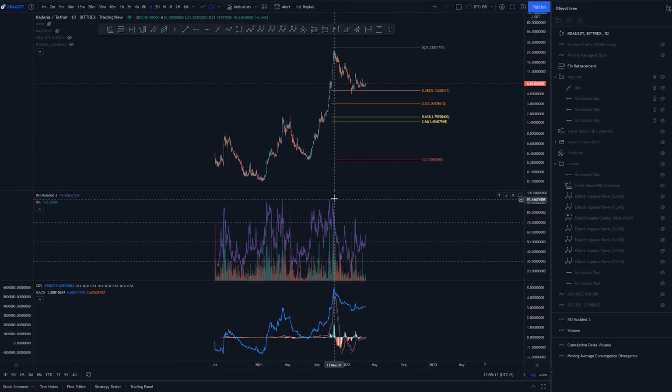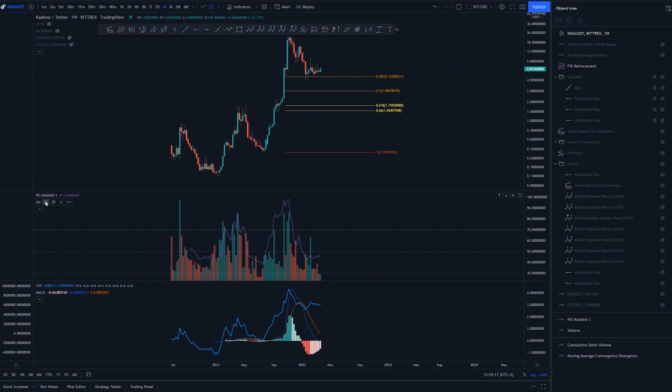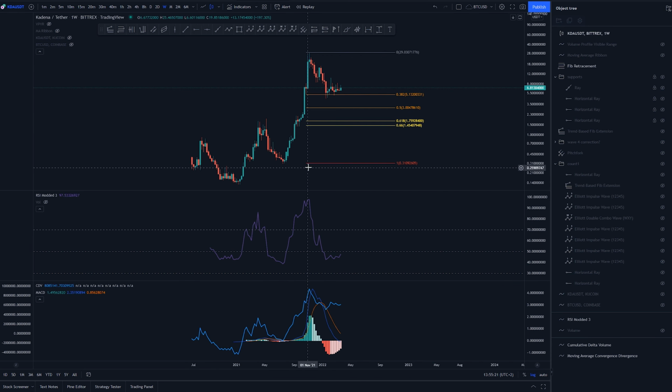We got also support from RSI. Let's turn that volume off for now. Support for the wave 3 being the highest RSI reading on the table up here. We got high readings as well here, indicating this could be a 3 of this move. Now I'm starting a count from down here because this is the lowest point on the whole chart.